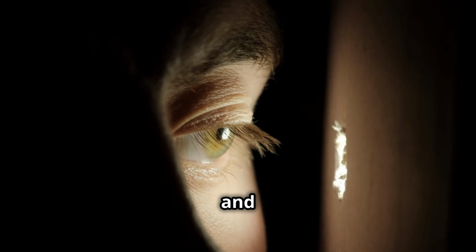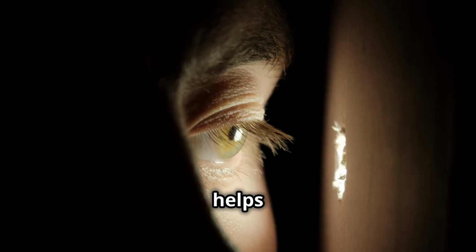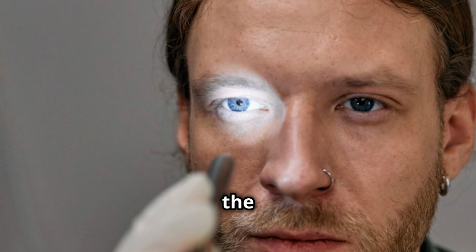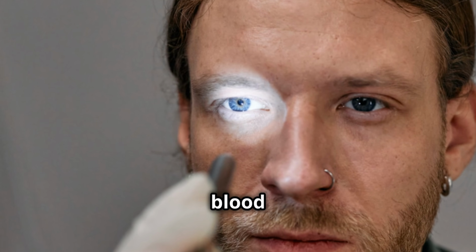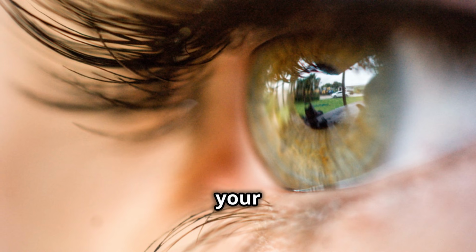Stand in a darkened room and ask a friend to shine a pen light into your eye from the side. The darkness helps your pupils dilate, making it easier to see the subtle shadows cast by the blood vessels. Don't look directly at the light but rather off to the side. This angle allows the light to enter your eye in such a way that it casts shadows of the blood vessels onto the retina. You might notice a shadowy branching pattern in your vision.